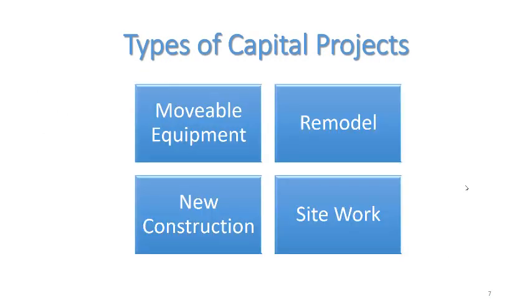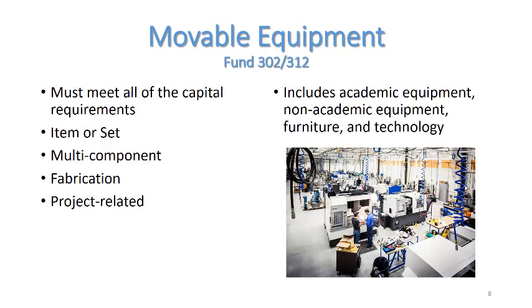Capital projects are split into 4 different categories: movable equipment, remodel, new construction, and site work. Movable equipment projects typically consist of academic equipment, non-academic equipment, furniture, or technology. Movable equipment can also be capitalized as multi-component equipment, as a fabrication, or as project-related equipment.